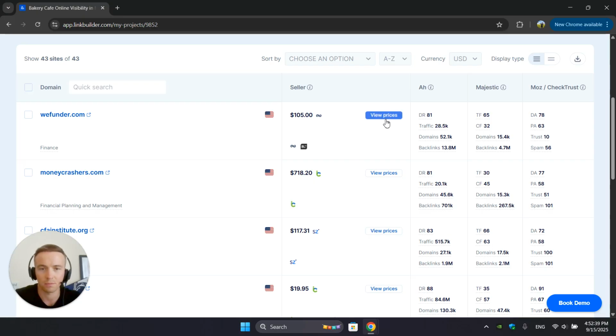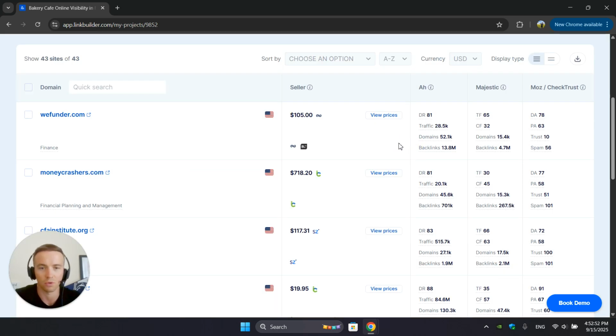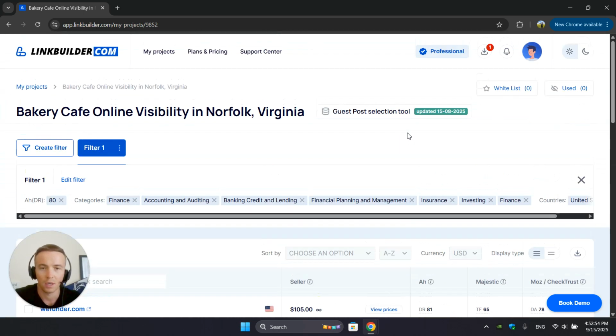To get published, all you need to do is click View Prices, compare the platforms that are selling those particular publications. Click there, you will get redirected to that platform, and you'll be able to place an order directly. Now, this is for the paid.